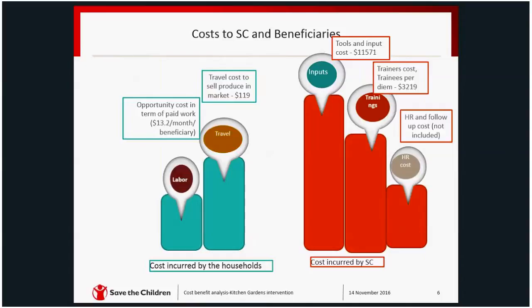and secondly, the cost incurred by Save the Children. If you look at the first cost, the labor cost was the opportunity cost in terms of paid work. I did not go into that much analysis, but that was $13.2 per month per beneficiary. Similarly, beneficiaries have to go to the market and sell their produce, and that travel cost was also a cost.